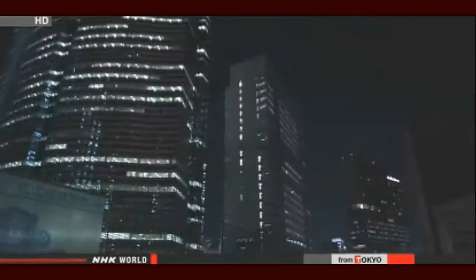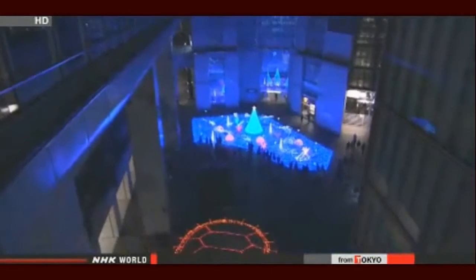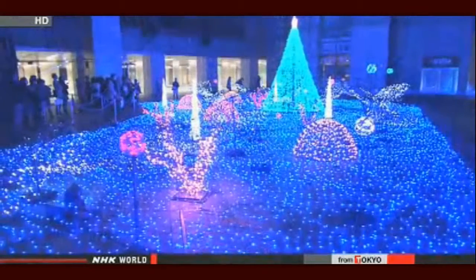Towns and cities in Japan are taking on a seasonal glow as Christmas approaches. Elaborate Christmas displays feature a mix of sound and images. In Tokyo, a unique attraction is capturing people's hearts by letting them help create the magic. NHK World's Akane Nakajima has more. In a business district in Tokyo, this public square is blanketed with hundreds of thousands of LED bulbs.